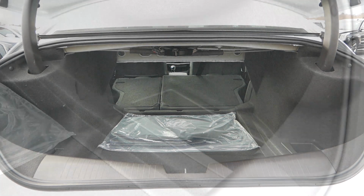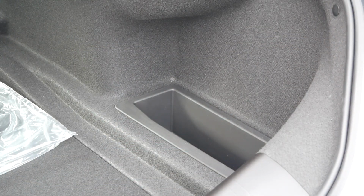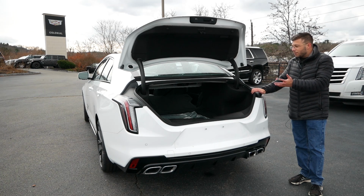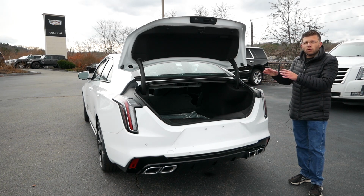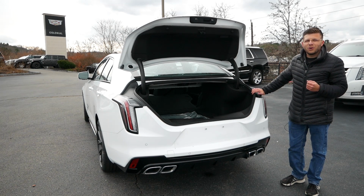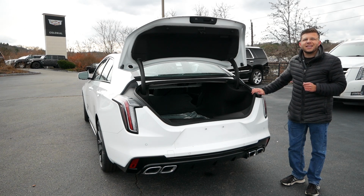Also back here, you are going to have a little cubby on the right side for some smaller equipment, maybe water bottles or things that might get thrown around while you're on a very spirited drive with the CT4-V. But overall, I do think this is practical for what it is. And again, if you are buying a sedan, practicality isn't going to be your top priority, and this is really going to be your fun daily driver.